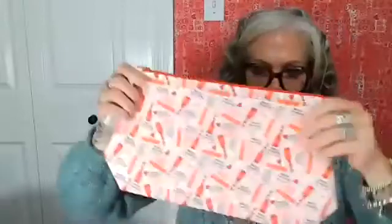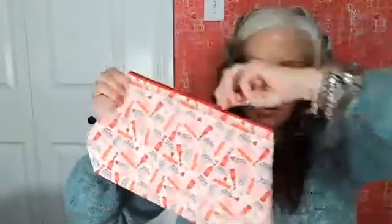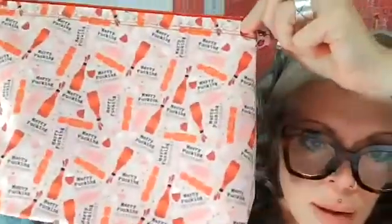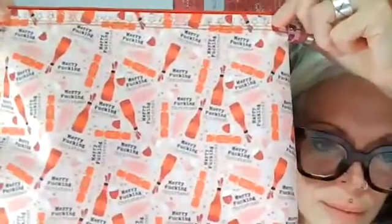And this is the large project bag. You can see, this one says Merry fucking Christmas. The entire Christmas collection this year is from my good friend, Cynthia Frenette.